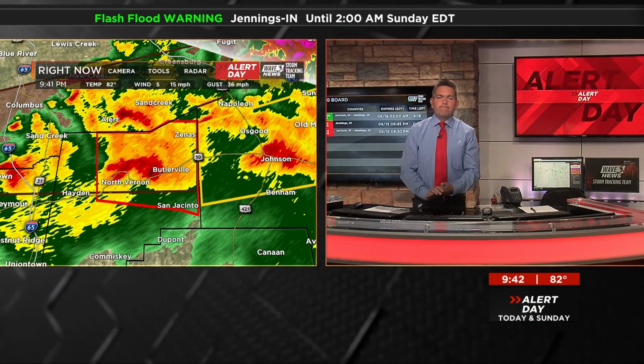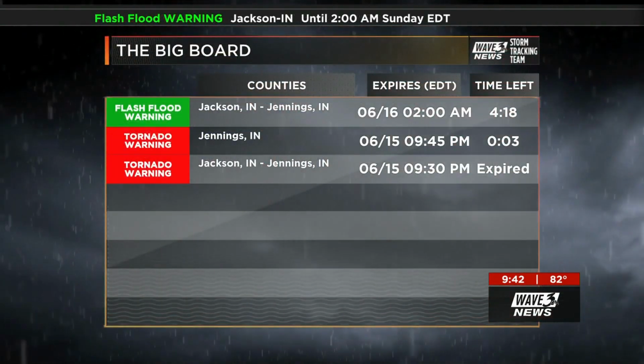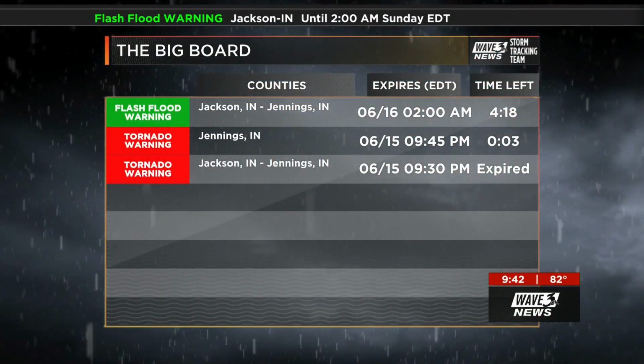And are we at any risk of severe weather? Yeah, and that's the thing. It doesn't look like we're having any problems when it comes to severe wind or hail overnight, but the flash flooding threat is going to be something I think we're going to hear a lot more of, and certainly flood advisories. So you can see on the big board, we still have the flash flood warning. That'll be in effect till 2 o'clock in the morning, guys, for Jackson and Jennings County.